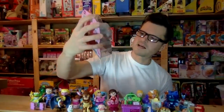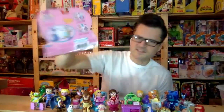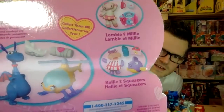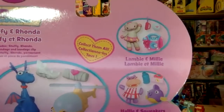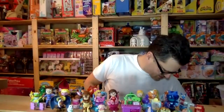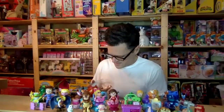Okay, so the next set we have Stuffy and Rhonda. Is Rhonda the name of the helicopter? And in this series, I definitely have all of them. So I have... Oh, so I do have the Blowfish. And I really like that radio, which is called Millie. So I'm going to try to open up all of those together right now. Maybe that's my confusion. Maybe that's what I thought I had.